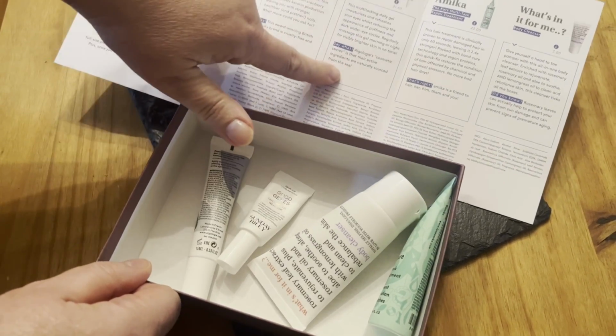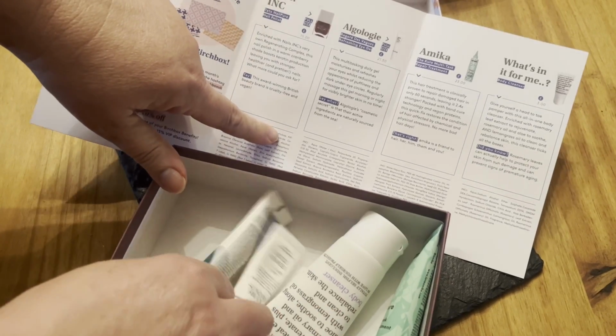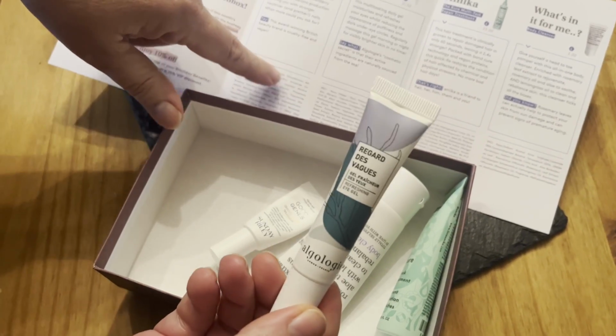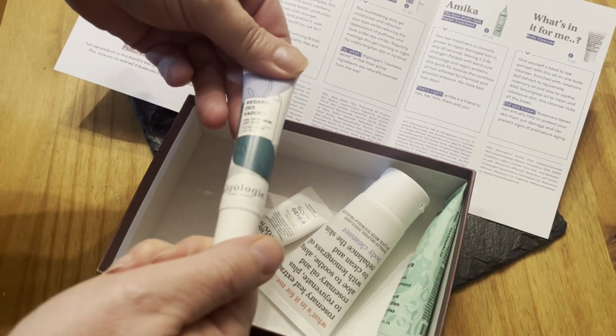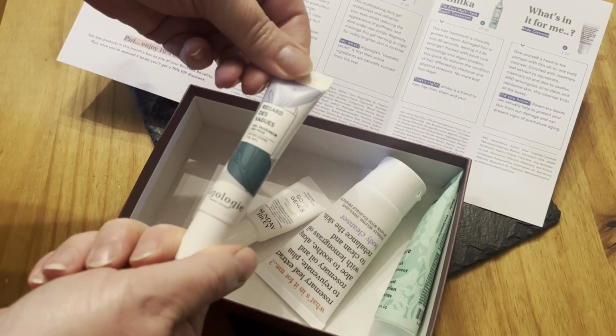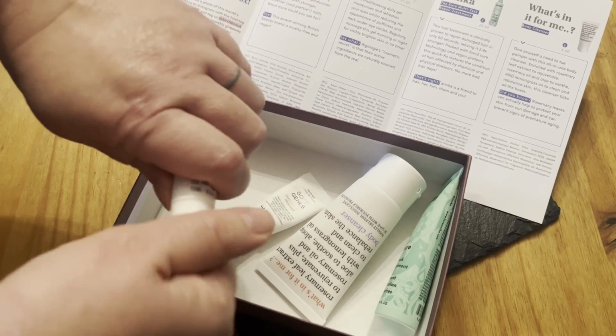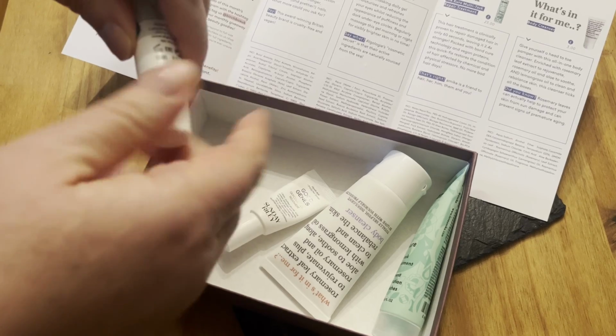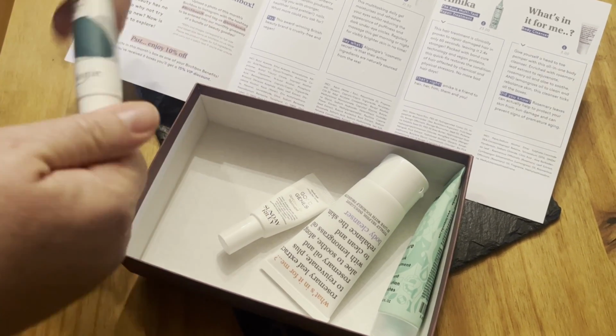It's this one here, a full size multitasking eye gel. It's worth £21.50 if you want to buy it. That's pretty good. They're normally quite good. I like to smell. Wait, let's smell. Yeah, no smell. That's quite nice. So that's that one.